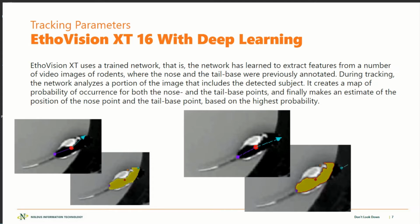And even though the blob, you can see the yellow blob, is cut off as the animal looks over the side, the deep learning is still able to accurately detect where that nose is, even when the animal is looking over the edge and the program can no longer differentiate animal from background. The advantage, of course, is that it's going to give you more accurate data, better able to accurately track where the nose point is, and I'll show you a little bit more of that at the end. Okay.